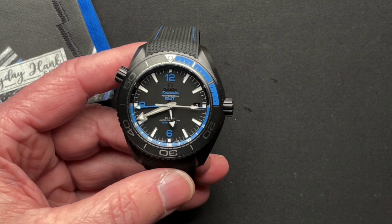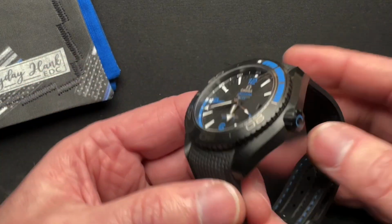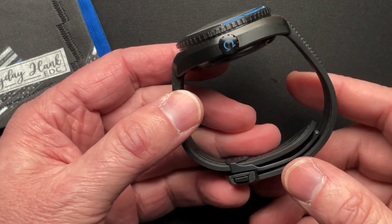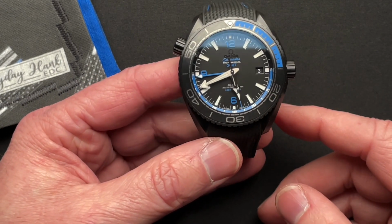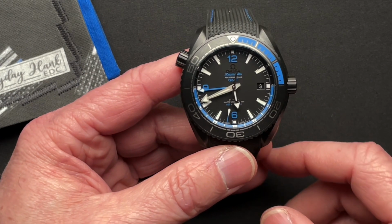So that's why I bought it, because my girlfriend liked it in black. I loved it when I tried it on. I just fell in love with it because I liked the black and the blue. It was a GMT. And I love the Planet Ocean line.